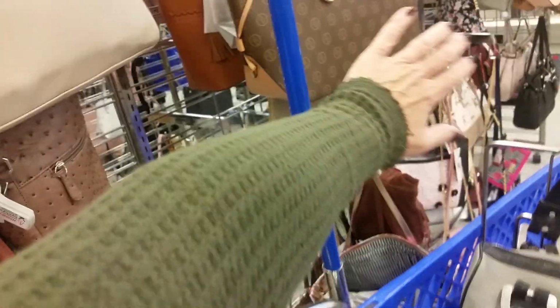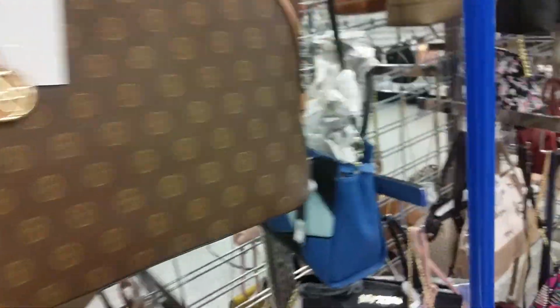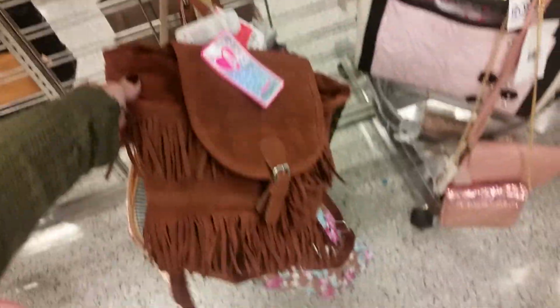And look, guys, I'm wearing long sleeves today. It's the first day that's actually cool enough. It's beautiful weather here. I am loving it. Little fringy backpack for a little girl. That's cute.